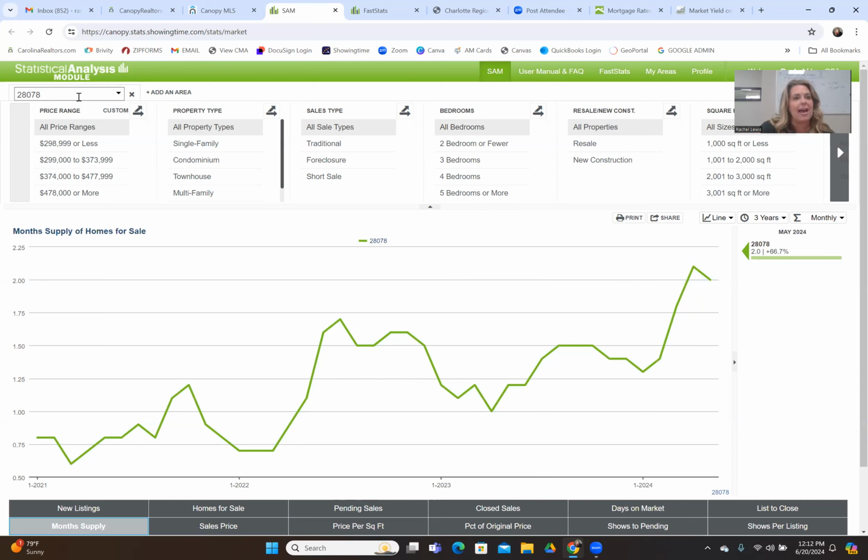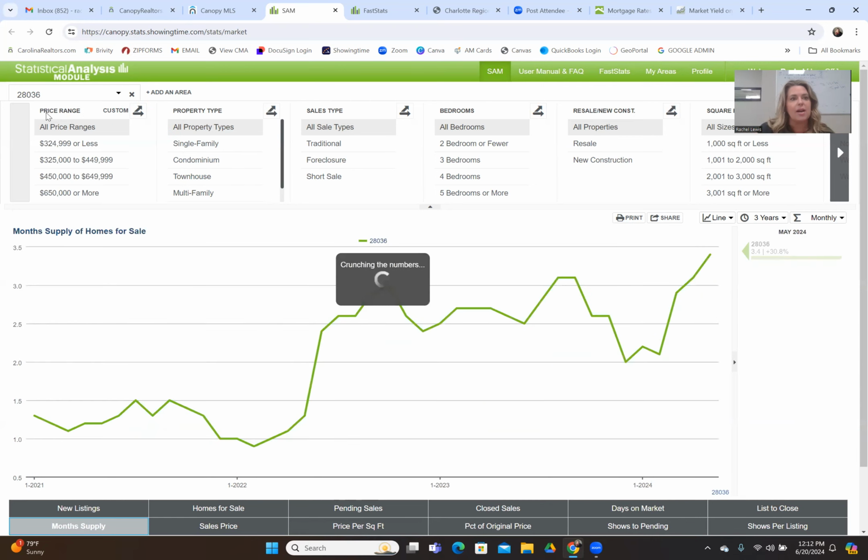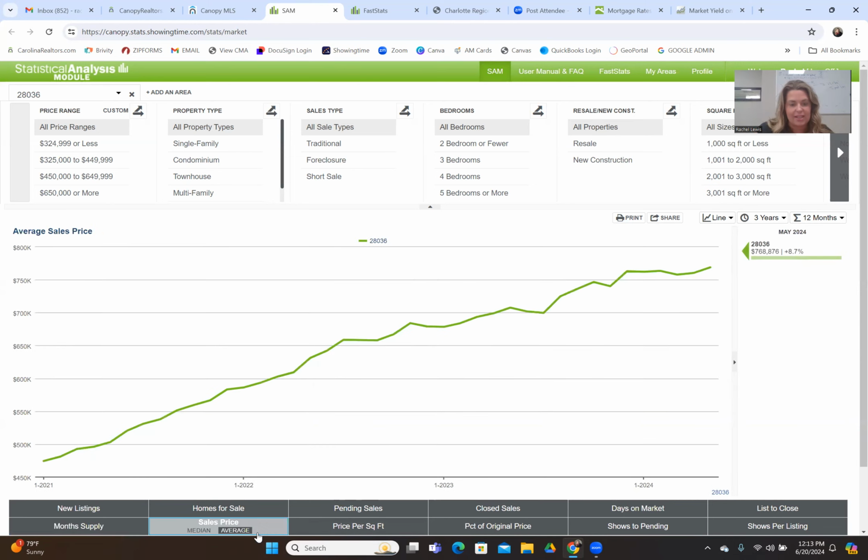Now I'm going to look at Davidson. Davidson always does well, even in a down housing market. Davidson fares well. It is just a high demand place. They're strict about how much building they allow, so that helps them out. Inventory is always an issue.